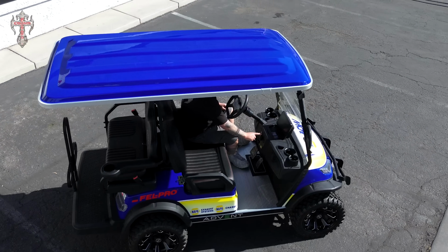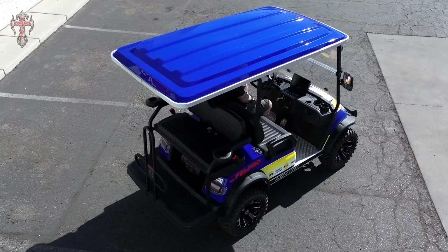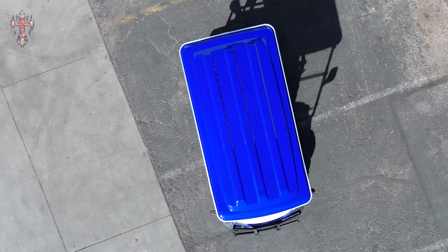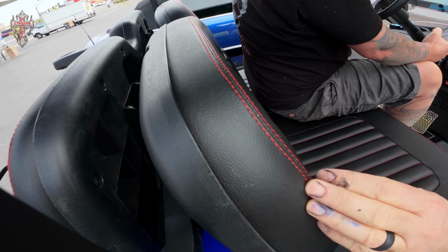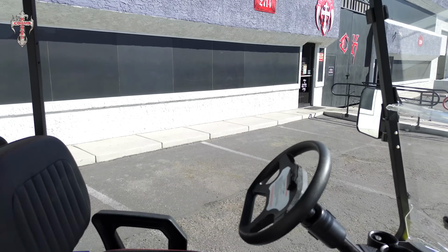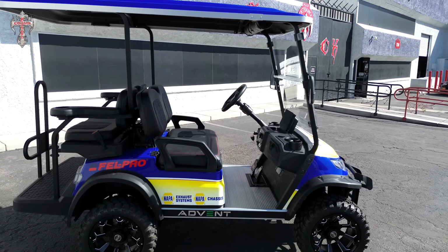All blue roof. Got some sparkle on the roof. I didn't even get up there high enough to see the sparkle. I dusted a little ice in there. Got some fresh seats. I don't know what else you could do to a golf cart other than create a crazy body like we did in the past. We can do a crazy golf cart.